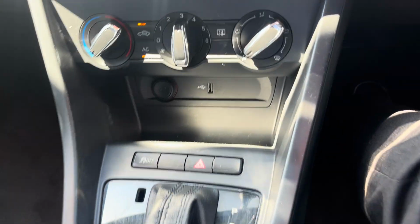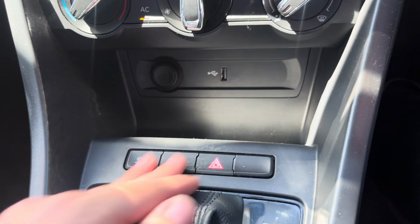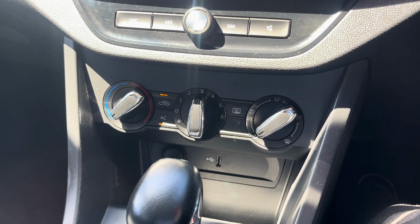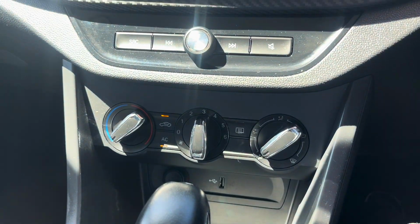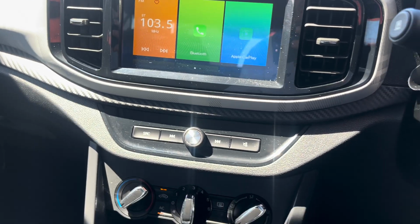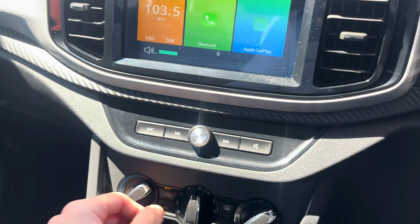Coming through here, I'll just move that gear stick out of the way. Got a nice little compartment that dips down into there. Got a USB point and a 12 volt as well. As you can see through there, we've got our aircon controls, so temperature, fan speed and modes. Now through here, we've obviously got a lovely touchscreen. It does have Apple CarPlay as well, so they're really up to date, these MGs. You've got a volume button there, scan buttons here as well.